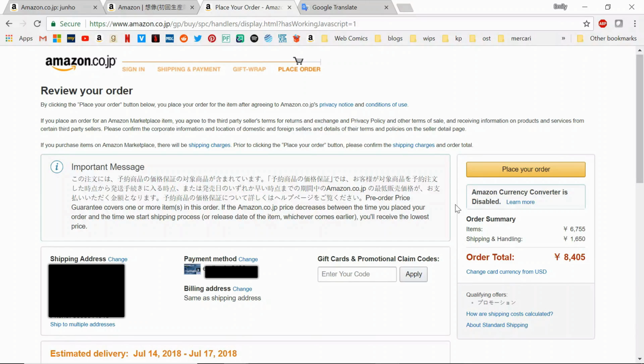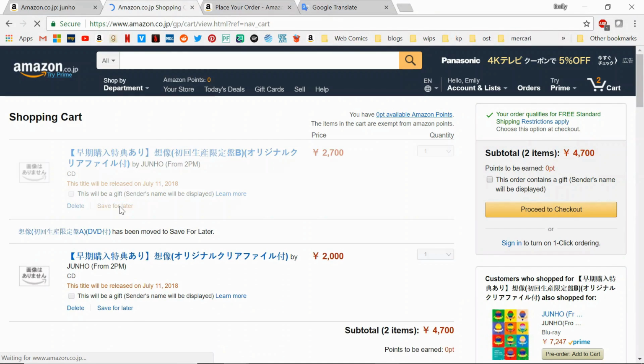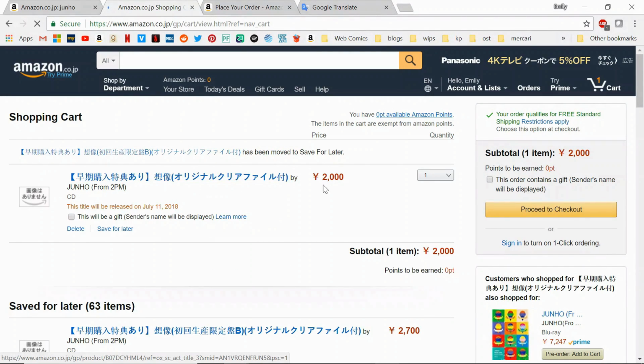And now going back to our summary here, here they'll tell you how much all the items add up to, as well as how much shipping and handling will cost. So I found that ordering multiple CDs at once is the best way to go about it for shipping benefits. So say I save all these for later and I just go ahead and order the regular CD.